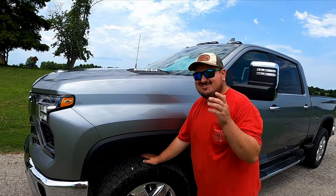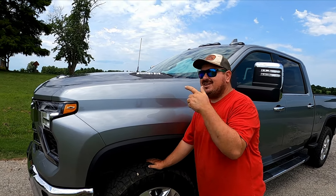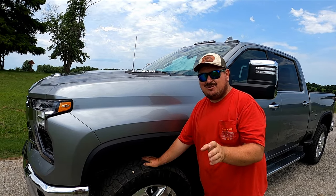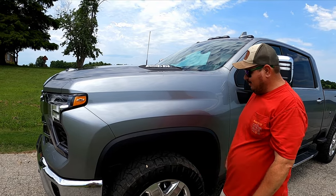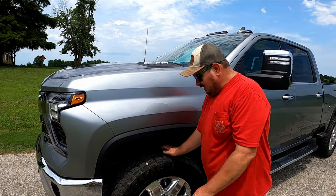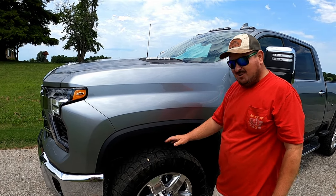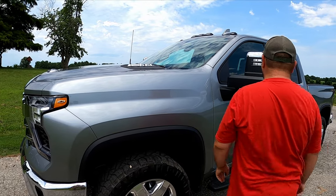My first question was, are they quiet? Because these 24 model trucks and 2020 and up are super quiet trucks, especially the gas burners, and I did not want to be getting a lot of road noise, so they assured me that these was quiet. But man, I love them. They're an aggressive looking tire, but they're quiet. They don't have that old road roar.